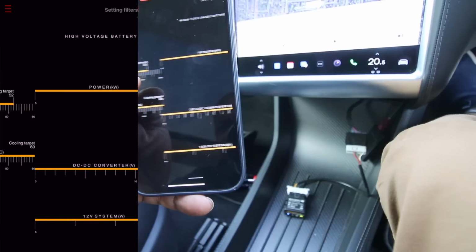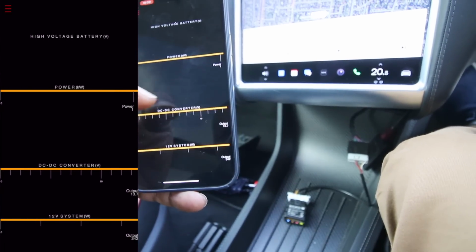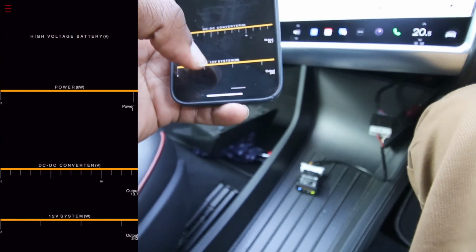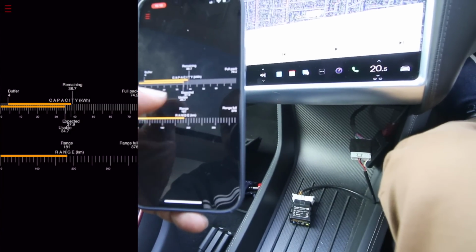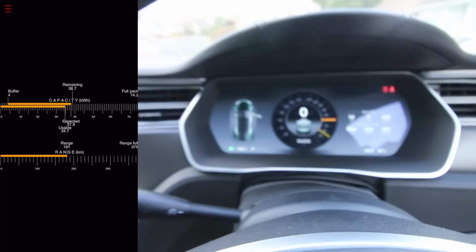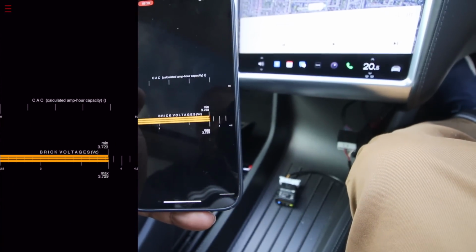That's something that you don't normally see in the car. We can see how much power that we're using. Now we're stationary at the moment, so we're using pretty much 1 kilowatt. There's our 12 volt system that's in place there. Here's our capacity, so this is how many kilowatt battery charge we have got. So the car is saying that we've got 142 miles in range. The app is showing us what we got in kilowatts.